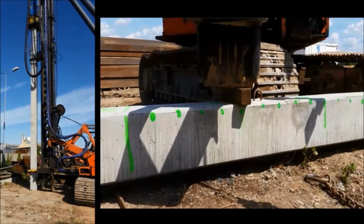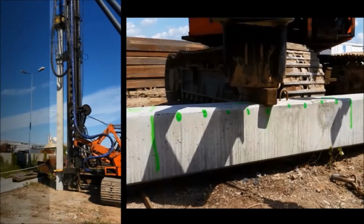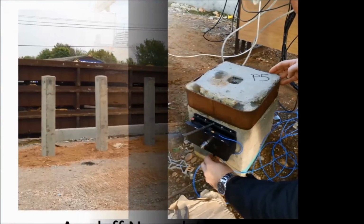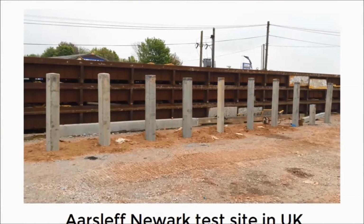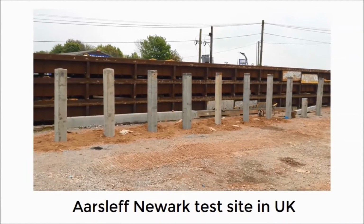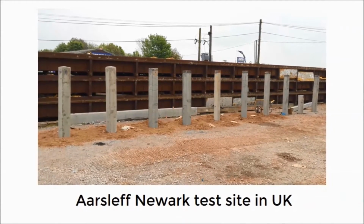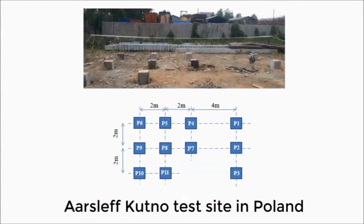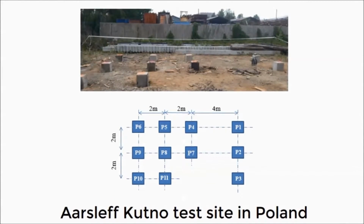After being tested under laboratory conditions, the PileInspect system was tested further and evaluated in field trials. Integrity testing on real-scale piles was evaluated with precast concrete piles, installed in 2 Arslev test sites, one in Newark, UK, and the other in Kutna, Poland. The piles have different dimensions, including lengths and cross-sections.